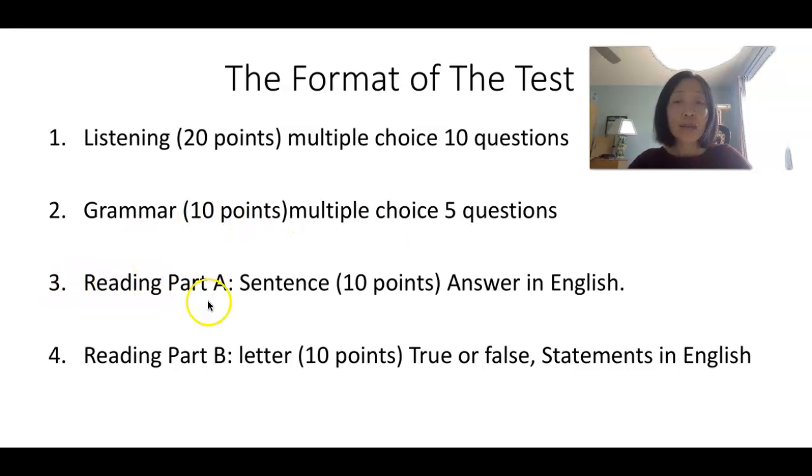Okay. Now for reading, we have 2 parts. Part A, sentence. So you will be given 5 sentences written in Chinese, and you need to answer the questions in English. Basically, you need to write in English and tell me what do these 5 sentences say. Okay. Now the last one is reading part B. This is a letter followed by true or false statements in English. There are 5 of them.